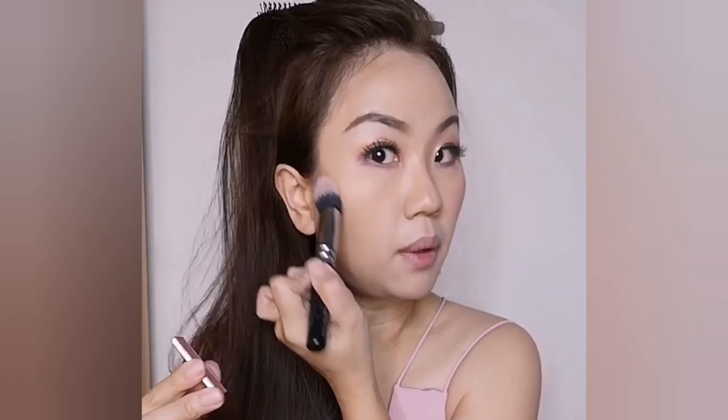Okay, so after you put your shadows, you just look again. If you need to blend, you can use a bit of the sponge. If not, it's fine. Then we put blusher. I'm going to use our new Mary Kay blusher, Rouge Rose. I'm not sure if this one is in yet, or if it's coming next month. It should be next month.